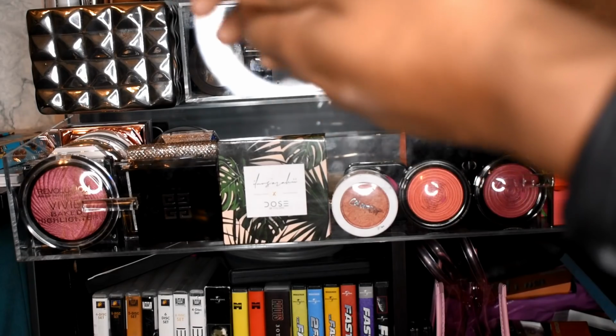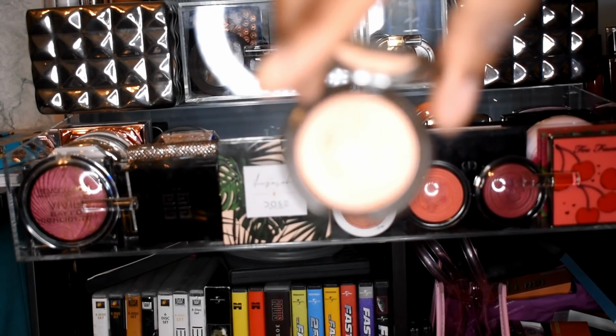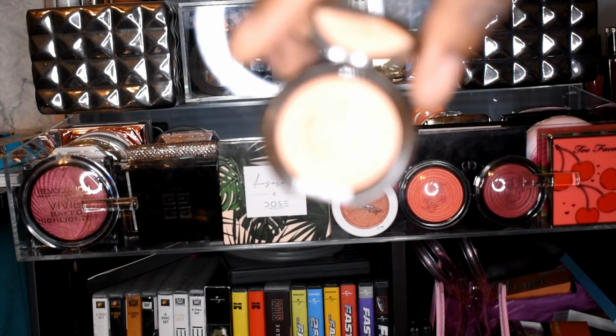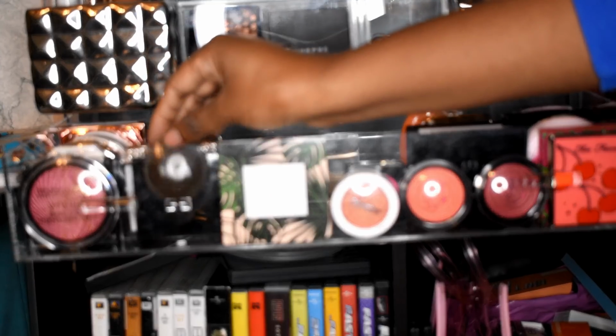One of my smallest highlighters is from Becca. I got this off of a TJ Maxx kit, and this one is in Rose Gold. This is another highlighter that I think needs to really warm up on my complexion, because without it warming up on my complexion, it actually looks a little too icy for my taste. But I do like this highlighter, hence why it has stayed in my collection.